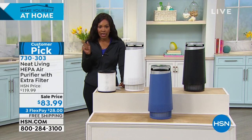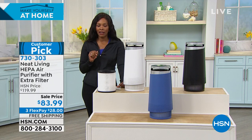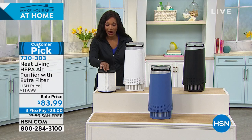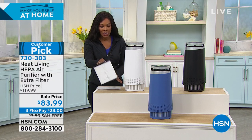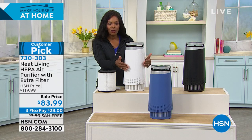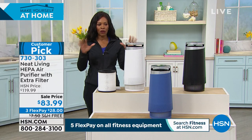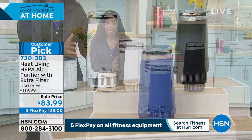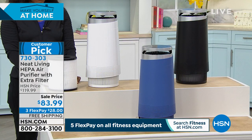Let me introduce you to a customer pick. It's called Neat Living. It's a HEPA air purifier, comes with a HEPA filter, and it comes with an additional one, so you're already ready and set to go. This one is designed in a little bit of a different way. A lot of times air purifiers are kind of square or rectangular. This one is 360, and we're going to talk about the benefits of that.